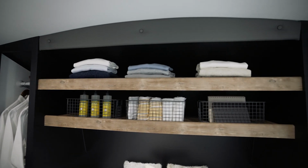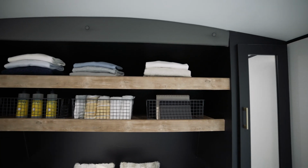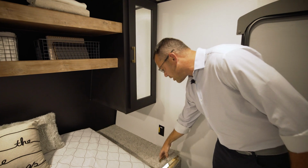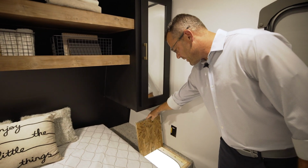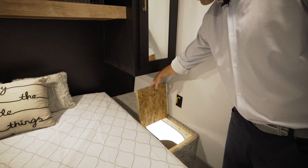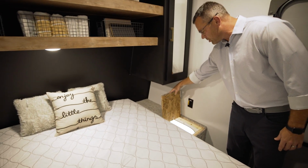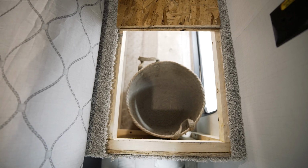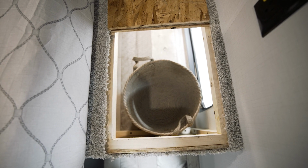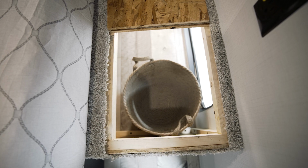But one of those clever features that, again, we have the customer in mind as we're designing these is a really cool laundry chute here that goes right down into the pass-through storage. You can put a hamper down there, maybe a plastic tote, and this is a great place for you to take all your dirty clothes for the day, dump them in there, and kind of get them out of the way for you to figure out what to do with them later.